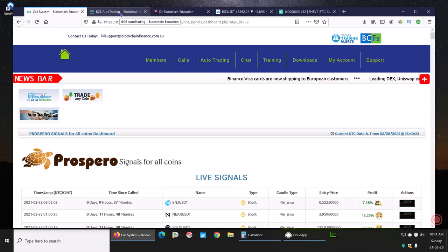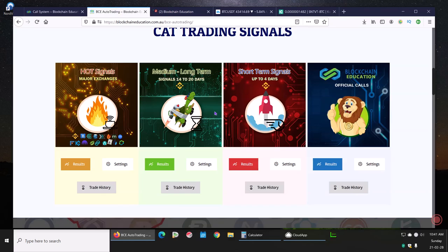Let's go to the setup for a spot trading signal first. Now this is one of my favorite signals, medium long term. It says signals 14 to 20 days. This means about how long the programming team figures that you want to stay in to take maximum profit, for the signal to really develop to its full potential. What I'm seeing is it's really more like 5 to 10 days, because you kind of want to get that turnover going, even though you're waiting a little bit longer.